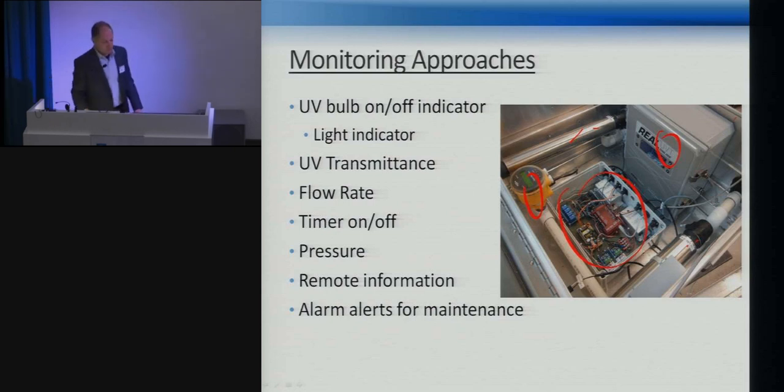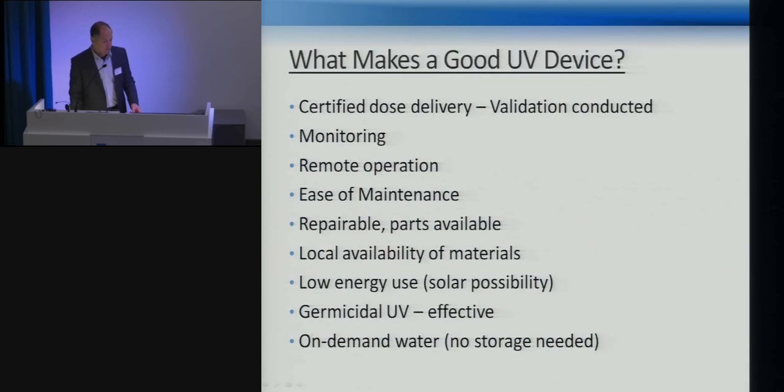So what makes a good UV device? One of the most important things is: is the UV system certified? Is it validated? Because some systems aren't actually validated, and you have to make sure they are. Did they test microorganisms through the system? Did they test viruses? Did they test bacteria? That should come with some kind of certification, either from a national body, like in the U.S. we have the National Sanitation Foundation that certifies systems, or based on some protocol that's internationally accepted. There are protocols in Europe and other places that are internationally accepted for UV disinfection testing.